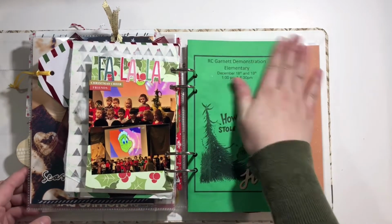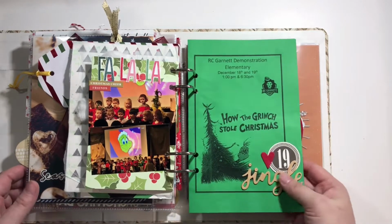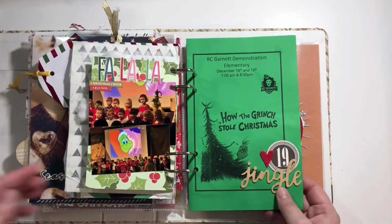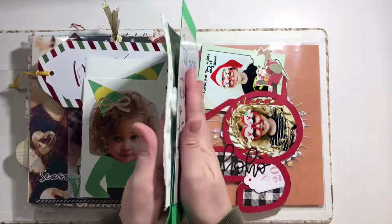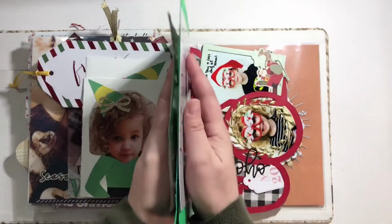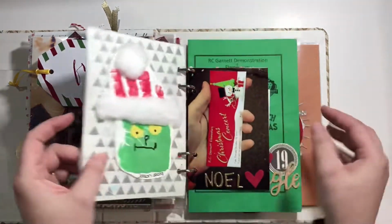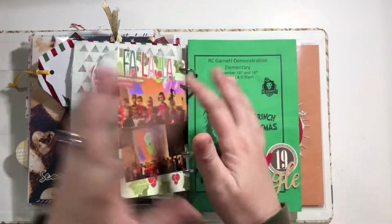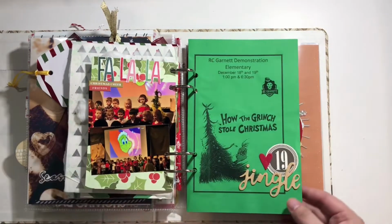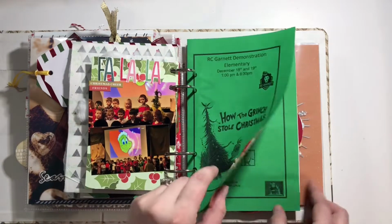I'm able to show the school because he doesn't go there anymore. Normally I would cover that up, but we go to a different school now, so I'm okay with sharing that this time. But I love this. It's not too bulky. There's a little bit because of his cute little artwork there, but it's not too bad. I do not normally do a multiple spread into one day, but this one just kind of called for it, and that's how I made it work. So I'm happy with that.